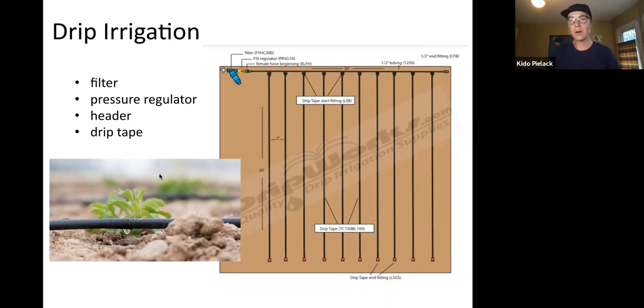You just need a main line. This is by far a very simple design, and there are different ways to do it. There are different types of emitters. There are all kinds of different options, and you can check out the catalogs from companies like DripWorks, and I put a resource page at the end.